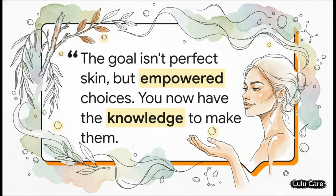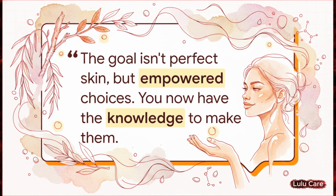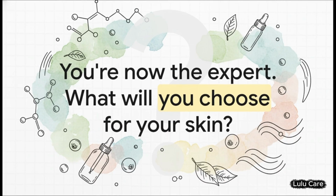The goal was never about chasing some impossible idea of perfect skin. The real goal is empowerment. It's about understanding what your skin needs and then making smart, confident choices for it. And you now have the knowledge to do exactly that. So I'll leave you with this question. You're the expert now. You have the tools, you have the knowledge. So what are you going to choose for your skin?